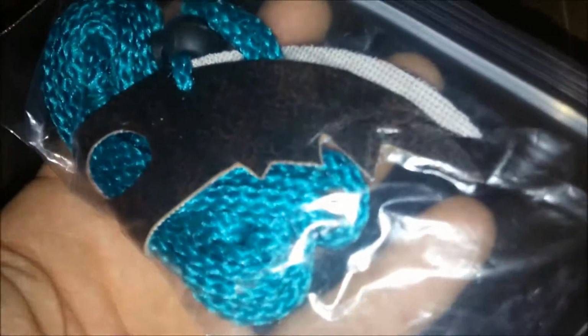So, here you go. Need some wings for your dragon? We've got some of these wing leashes. Pink zebra wings. Oh, look. I like these ones. Flames.